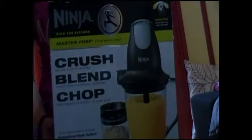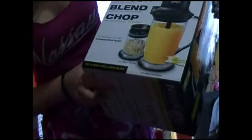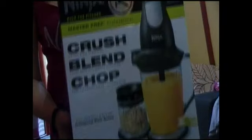Another thing I got was from Joey's parents. They got me this portable speaker thing. And my dad gave me $300, $150 for myself and $150 for Serenity. My mom got me this, which I am in love with. I'm going to start using it ASAP. It's the Ninja Master Prep Chop Crush Blend thing. But it's awesome. Totally awesome.